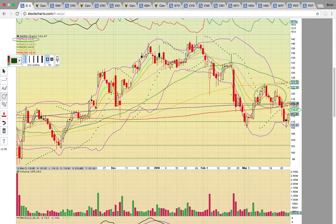As you can see here, it had been working on trying to turn the middle Bollinger Band into support, and it keeps failing. Right now it's trying to hold this key support level at 110. There was a bottom, it came up, and now it's retesting that support level. If it does break, 108 is the big support, and then you could see it pull all the way back and test 102. So it's really important that it holds that 108 to 110 support zone and breaks that EMA 4 resistance.